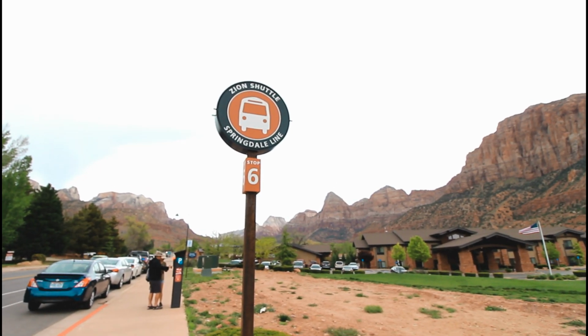Alright, so we found parking in Springdale, Utah, and now we are headed to the shuttle to make it to the visitor center. Unfortunately, some of Zion is closed right now due to snow melt and some rock slides. So the trail that I wanted to do, we're not going to be able to, but I'm sure we'll find something just as awesome. And it feels like it's going to rain soon, but hopefully it doesn't.